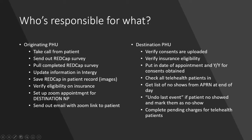And then you're going to set up a Zoom appointment for the destination NP. So if region 1 is making an appointment for one of their patients in region 9, they're actually going to set up a Zoom appointment not for Shelley, but for Andrea, the nurse practitioner that's going to be seeing the patient. And in the telemedicine instructions, there is a grid, and we can also send that out as well, with all of the nurse practitioners' Zoom accounts and passwords so that they can set up an appointment. Then you're going to send out an email with the correct Zoom link, time and date to the patient. After that, the originating health unit is done.